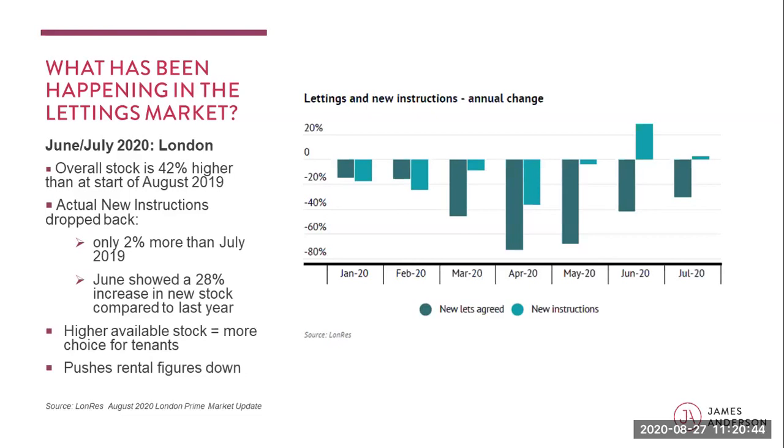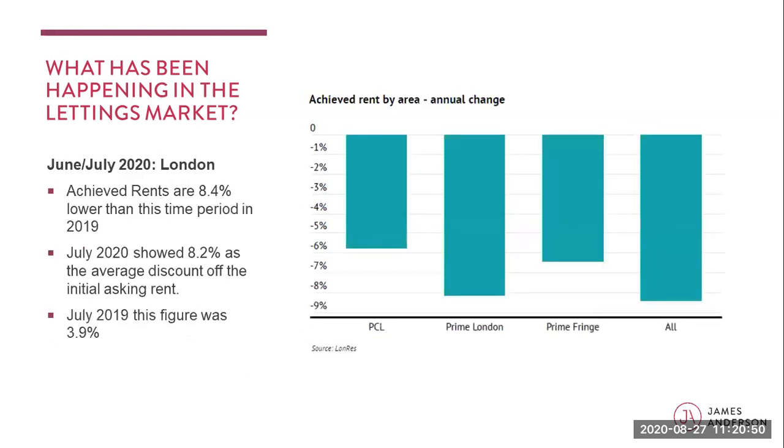So why don't we have a little look at the rent side of things? This is June and July, and this is London-wide, remember. Obviously, there are little fluctuations, and some areas have their own property bubble, should we say. And certainly the areas that we work in, Putney and the surrounds, Mortlake, Barnes, East Sheen, I would say we're probably more prime fringe area on this graph, which is the third one across from the left, rather than prime or central London, of course.